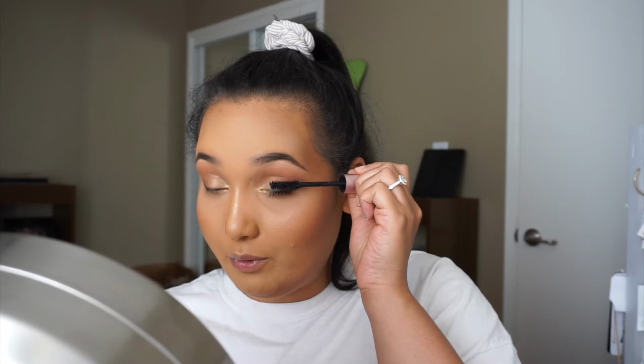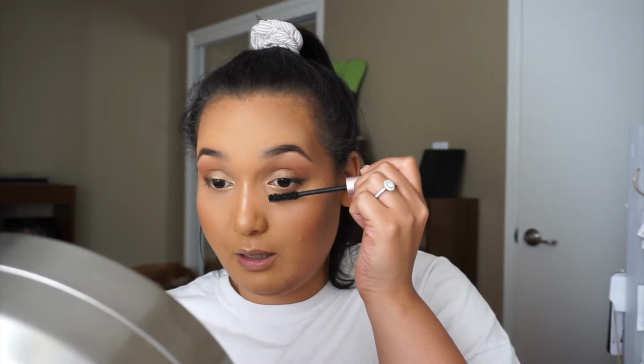So to be completely honest, I actually don't own any waterproof mascara. That is on my for sure list of makeup I have to buy for my wedding, just because I am going to be bawling my eyes out that day, and I need a really good mascara that is waterproof. So go ahead and leave your suggestions down below as to what mascara I should purchase for my wedding day. For right now though, I am using the Too Faced Better Than Sex mascara.